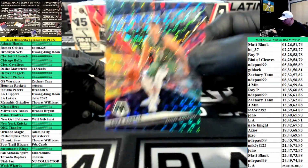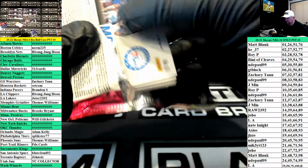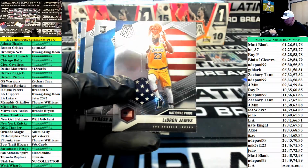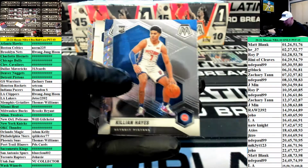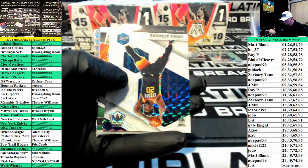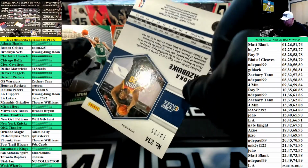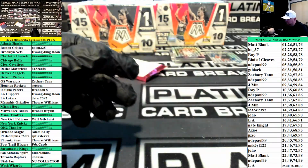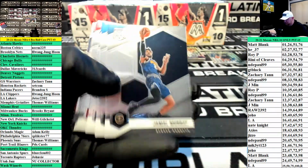Center stage, Luka Doncic again. A lot of Luka so far. Luka, Luka, Luka. LeBron James! Maxi rookie for the Sixers. White Udoka Azubuike, Utah Jazz NU collector, number to 25. Nice. Last pack in the first box.